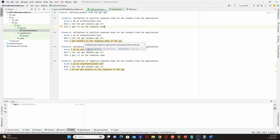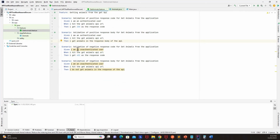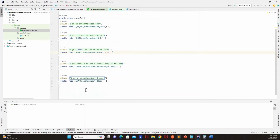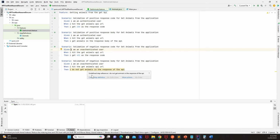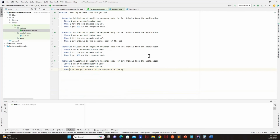I'll keep on adding these step definitions as long as everything is getting defined and I don't have any more warnings or errors. So I go to get animals and I am unauthenticated. That also will get added. I'll go to get animals again and then the step definition will be added. All right, so all the warnings are gone.